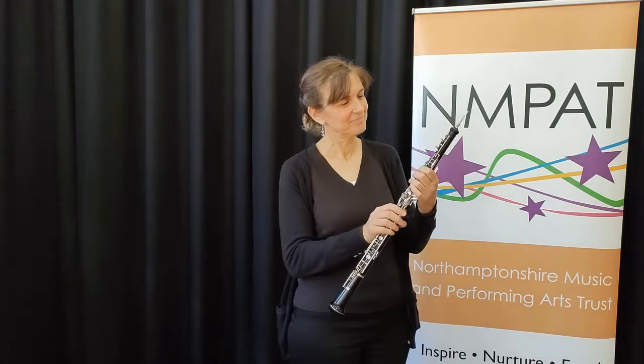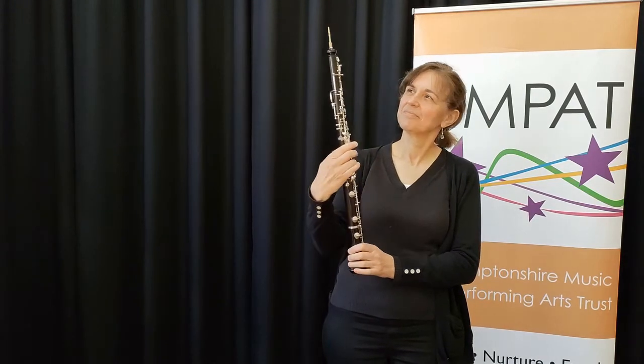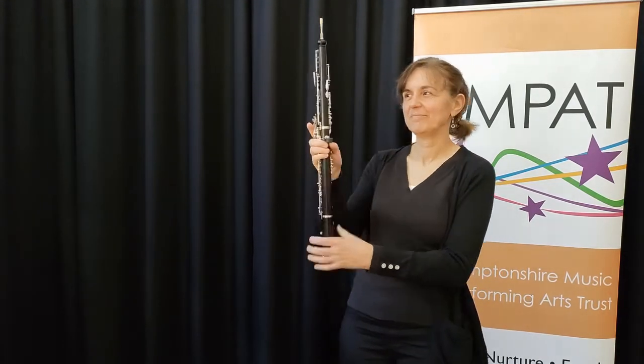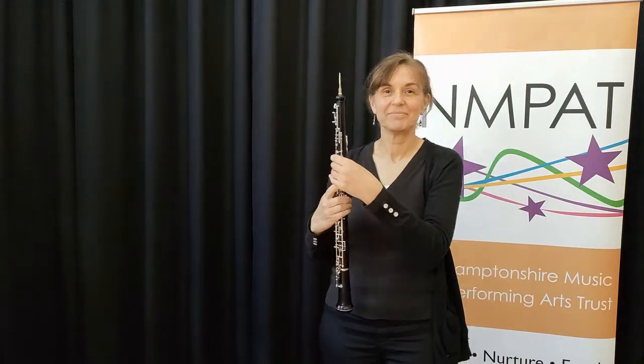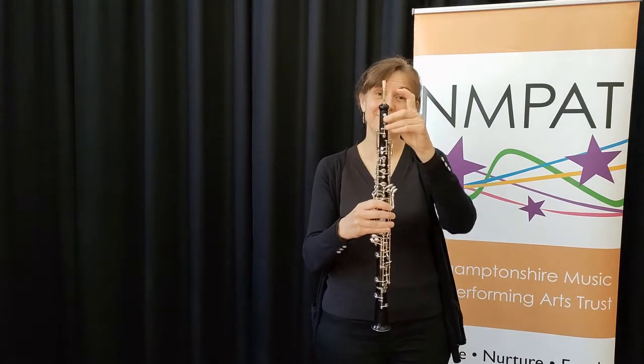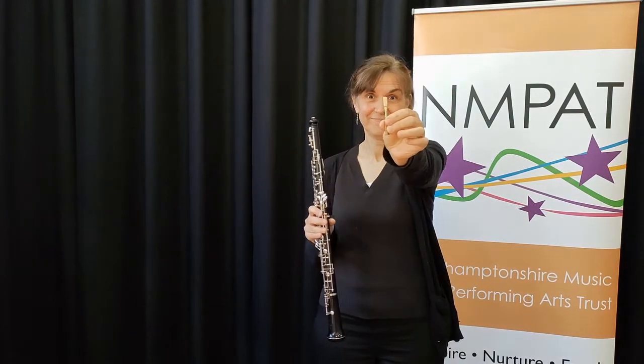If you want to learn the oboe in school, you'll probably start on a plastic oboe. But this is a very posh one, and it's made out of African blackwood. And that wood that you can see is actually black when you cut it from the tree. It's a woodwind instrument because it's a hollow tube, we can see down it, with holes and keys that we press up and down to change the pitch of the notes. The oboe has a reed in the top, which is where we get the air to vibrate.